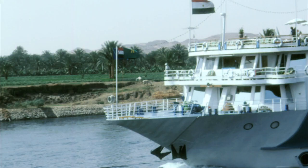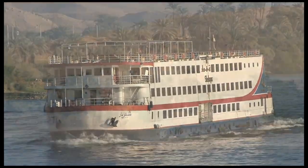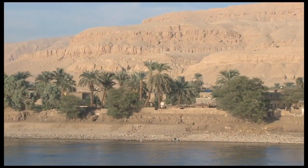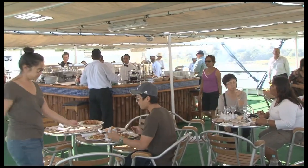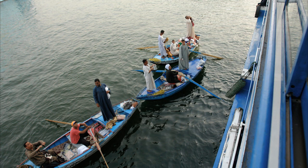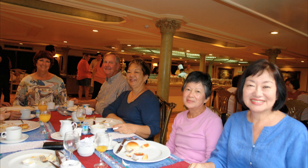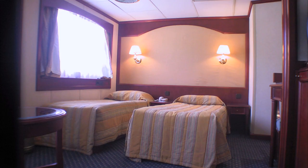This is a great way to see Egypt. You spend 4 days cruising the Nile, and these ships are very comfortable. You have outdoor dining, indoor dining, the terraces, and then the rowboats come up to the ship offering their inexpensive clothing. The cabins are really comfortable and friendly staff helping you out.